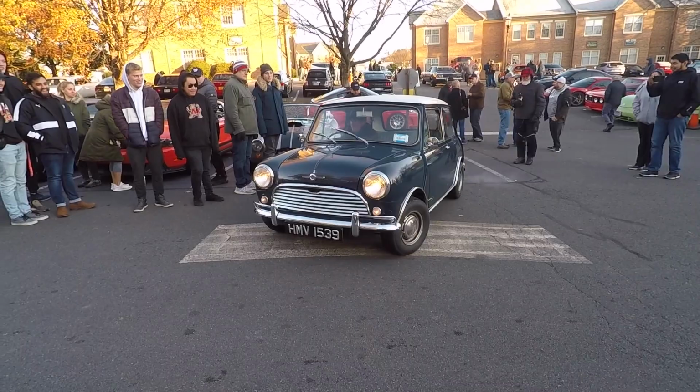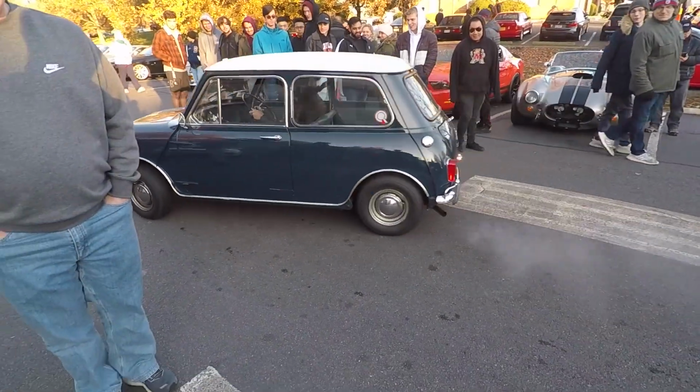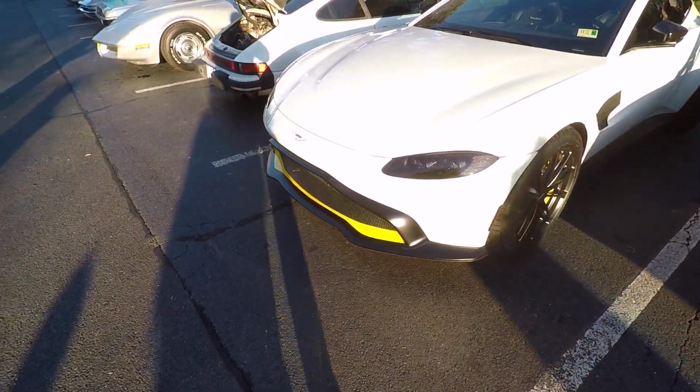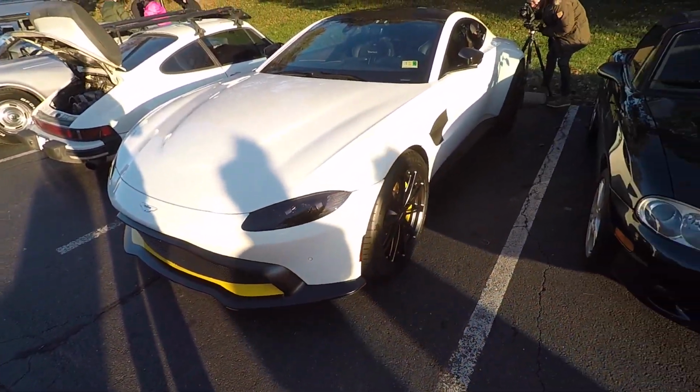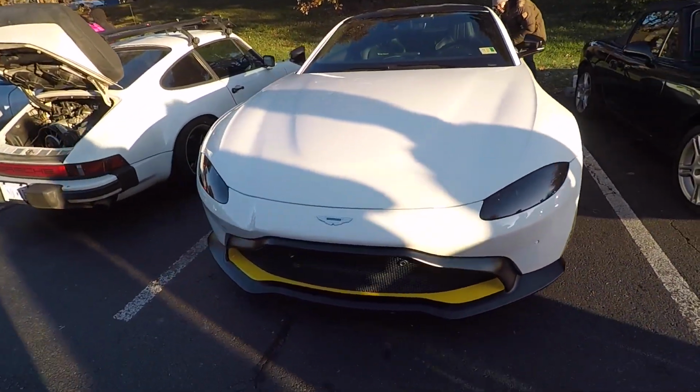Oh, yeah. Oh, yeah. New Aston Martin Vantage. It looks very good. I love the yellow accents on these cars. There's some that have more of like an acid green, but beautiful.